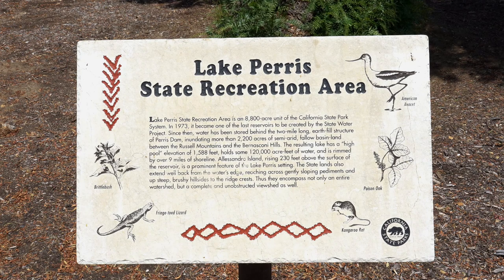The resulting lake has a high pool elevation of 1,588 feet, holds some 120,000 acre-feet of water, and is rimmed by over 9 miles of shoreline. Alessandro Island, rising 230 feet above the surface of the reservoir, is a prominent feature of the Lake Perris setting.